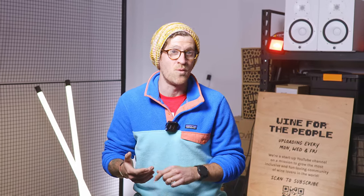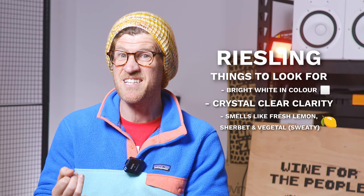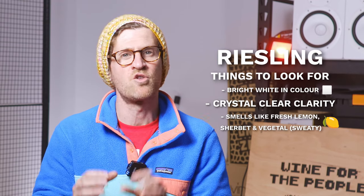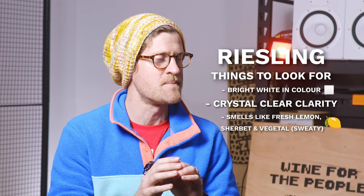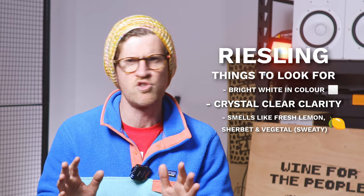Now, arguably, Riesling is the king, queen, jack, and dunce of the aromatic white category. And if you're looking to improve your odds of impressing your elderly neighbor by calling it out in a blind tasting lineup, it's actually pretty simple. Firstly, the look. Typically, it'll be bright white in color. It'll basically resemble water and it'll have crystal brilliant clarity. It is hardly ever cloudy or opalescent, unless in really super niche examples.